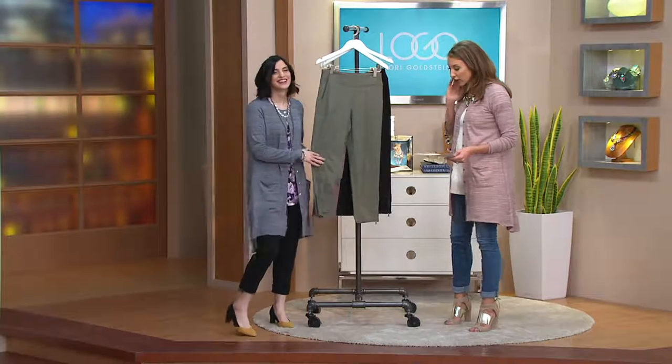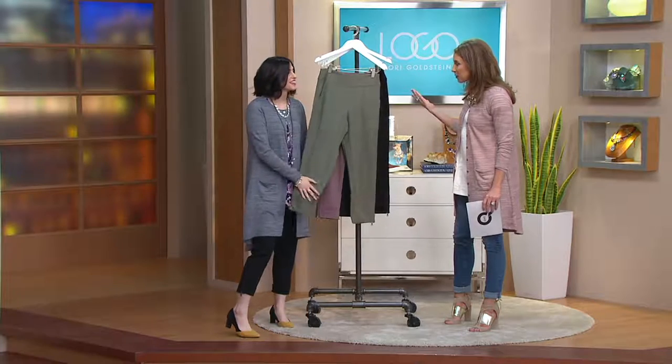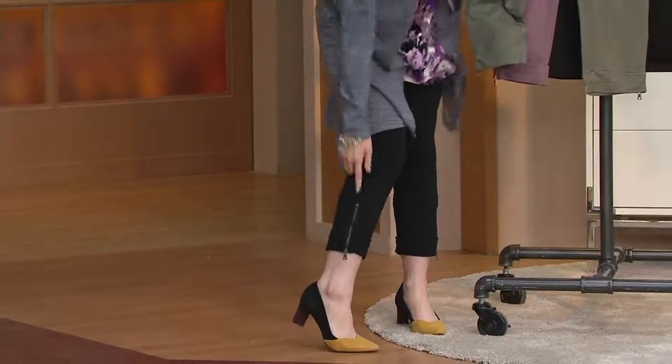I literally thought, because sometimes it's hard for us to get pant samples, that's probably from your own closet, because I remember you said you couldn't find them. And I'm like, holy shnikes, I've never seen a French terry pant that looks that good. And then, can you believe it? It's a French terry dress pant. I know, how chic is that with the little zipper detail?